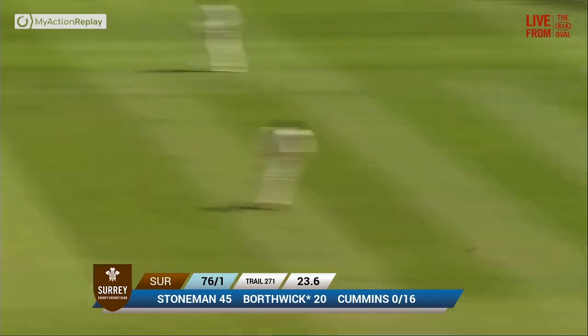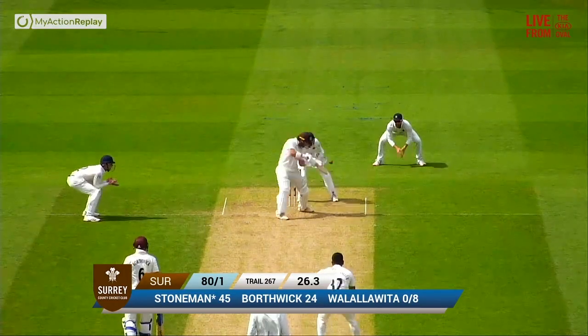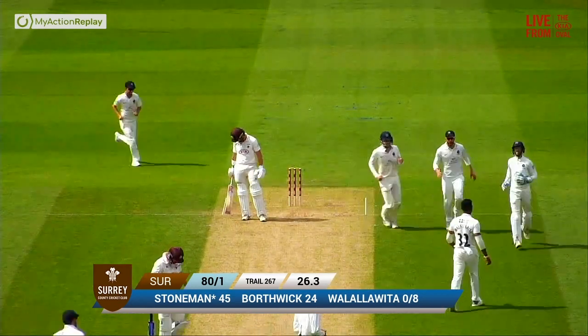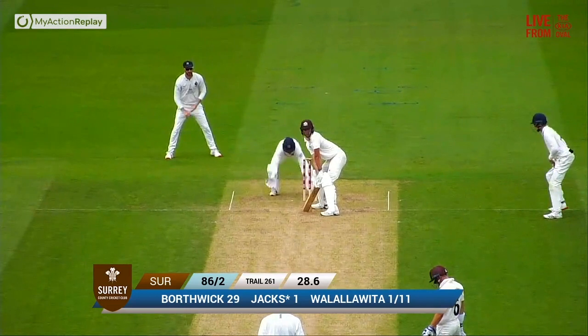A driving shot is Borthwick again for four, and it's a gorgeous shot. It's cutting, gone. Stoneman, told you he's trying to get after Wallalawita. He has his first wicket. It's bounced a bit more on Mark Stoneman. He's cut it straight to backward point.